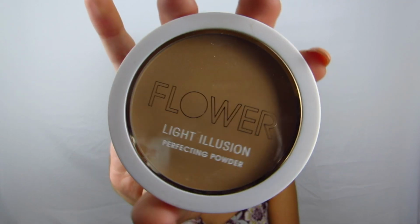As that is setting and baking into our face, I'm going to take the Flower Beauty Light Illusion Perfecting Powder in the shade Beige, L4M1. And I'm going to take a big fluffy brush, swirl it around in here real quick, and set the rest of my face.